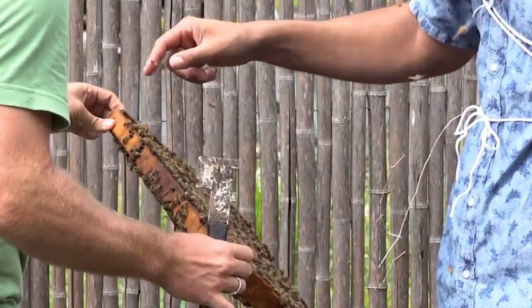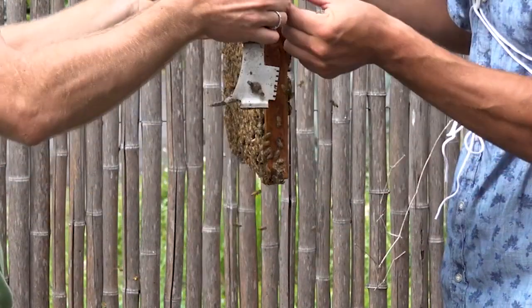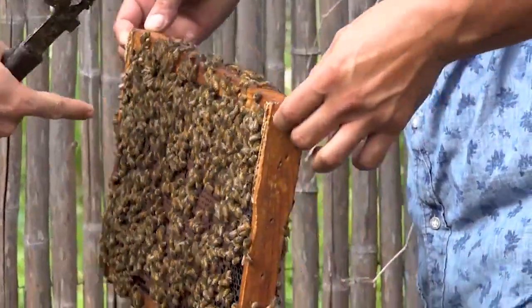So you ready to grab this frame? Just right here, under? Yeah, there you go. Under, perfect. Wiggle your fingers, push everybody out of the way. And what you're looking at here are pupa.